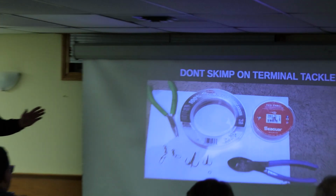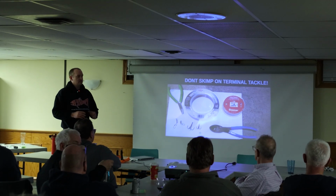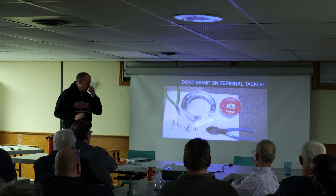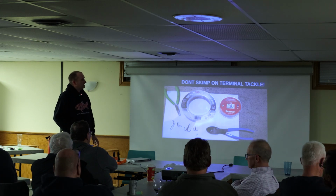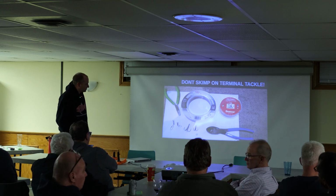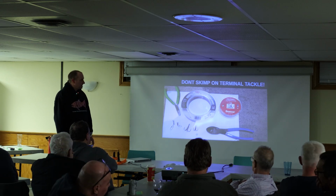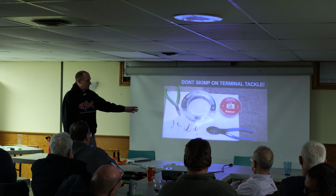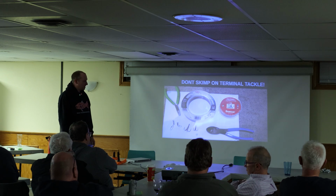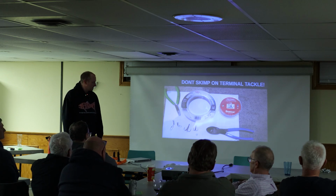And that kind of brings me to, we just hit the lights for a moment back there, just so we can hit that up. Don't skimp on terminal tackle. I know we invest lots of money into our boats and all of our various equipment, and it can seem like choosing low grade fluorocarbon, hooks, split rings, and snap swivels saves a few bucks. These are your connecting points to maybe the fish of a lifetime, and if they fail, it leaves a bad feeling in your stomach.